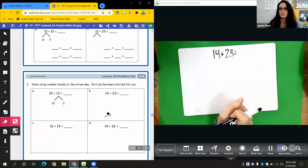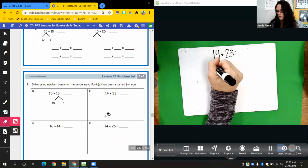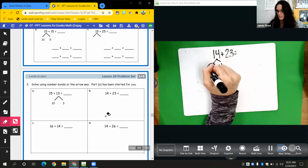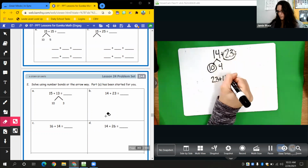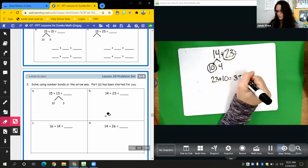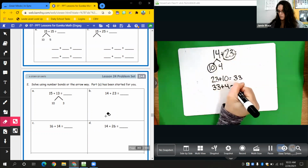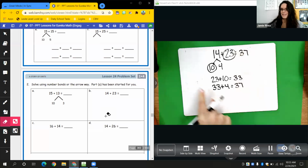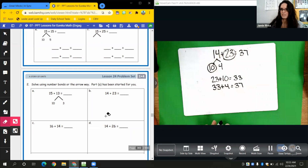What am I going to break 14 into? 10 and 4. That makes 14. Then I'm going to add my 10 and 23. And that gives me 33. Then I'm going to add my 33 plus my 4 gives me 37. This is what I want to see. Okay. Have to see this stuff to get credit.